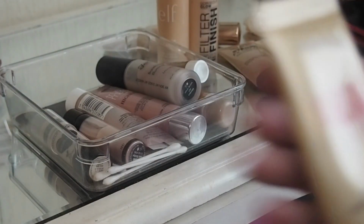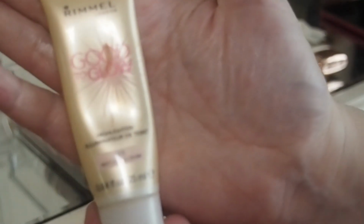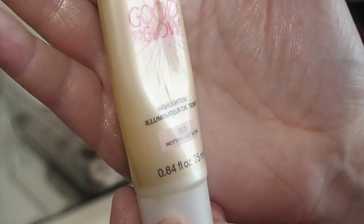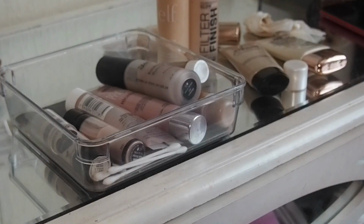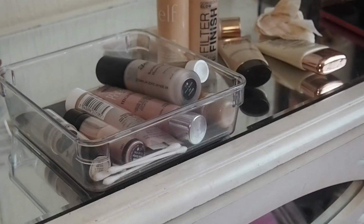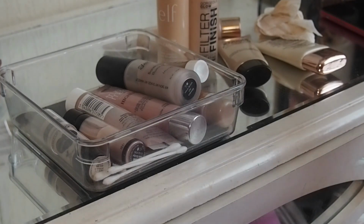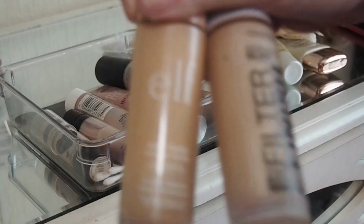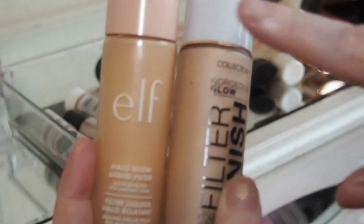Then I got this Rimmel Good to Glow. I got this from Poundland, and this is in the shade 001 Notting Hill Glow. This one's really pretty. I don't even think you can get this anymore. And that one's like a pearlescent as well. I definitely have a preference when I'm looking for these glowy products. I prefer lighter over darker like these two. These two are very, very similar. But even that e.l.f. is so much darker than the collection one.